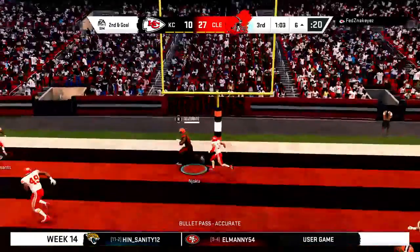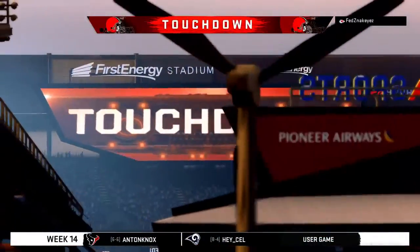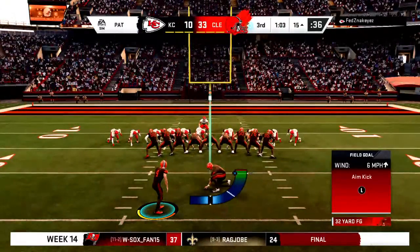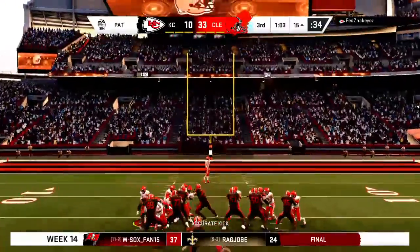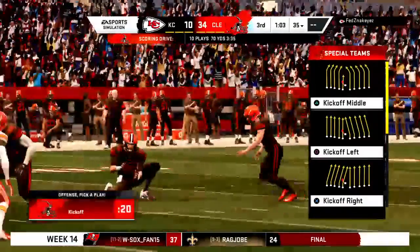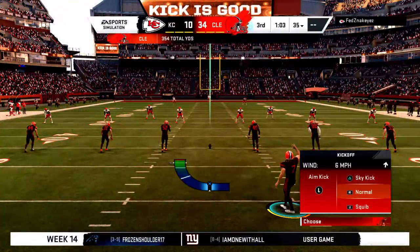2nd down and goal. Mayfield. Njoku pulls this one in. He's got it for a Cleveland touchdown. David Njoku. His 5th touchdown now on the year. And the Browns are going to tack on to their advantage. Extra point by Seibert up and good. And the lead is now 24.